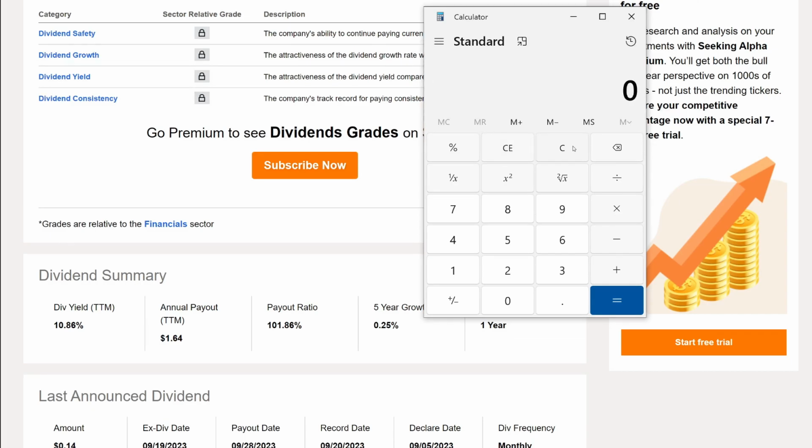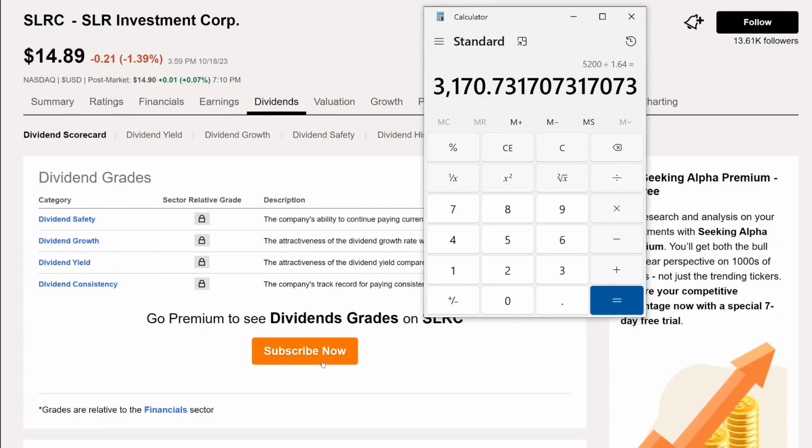Let's go ahead and do the last one, guys, which is $100 every single week. This one's actually really cool. Imagine getting $100 every single week. That'd be pretty awesome. So we want to do $100 every week. There are 52 weeks in a year, so annually we need to make $5,200. Take the $5,200 divided by the annual payout of $1.64. This will give you a total number of shares, which is 3,170 shares.